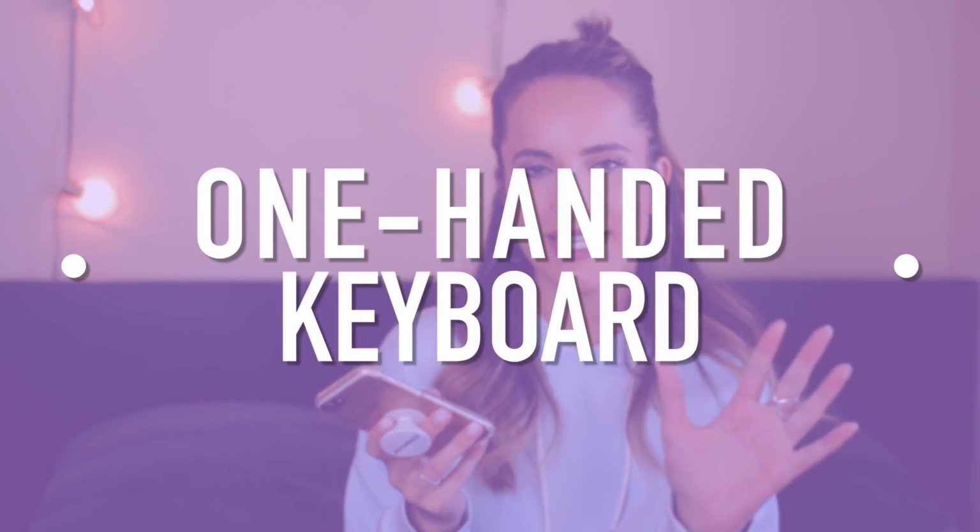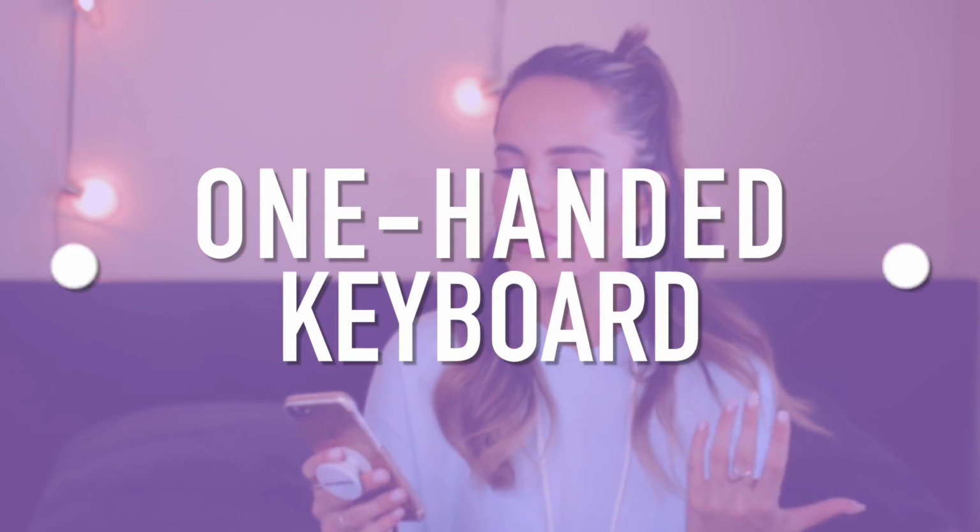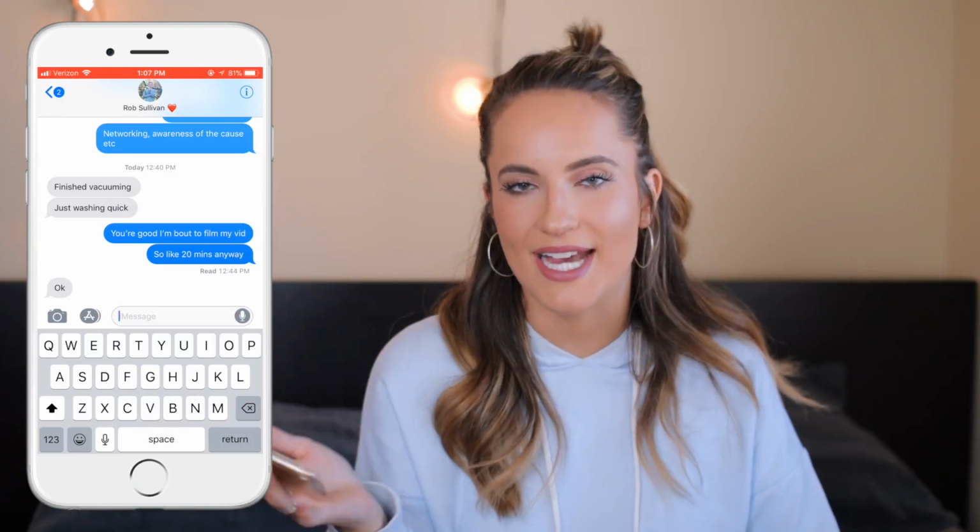The next secret feature I thought was so random and cool and totally would come in handy is to have a left-handed keyboard or a right-handed keyboard. So this is mostly, I think, handy if you have like the 7 Plus or the 8 Plus and your fingers can't quite reach to the other side if you're trying to text one-handed.